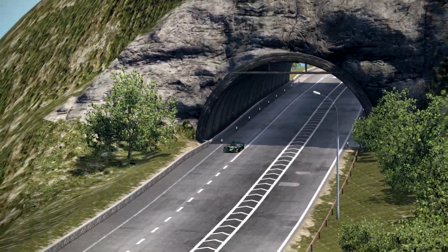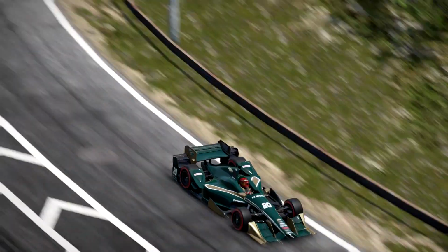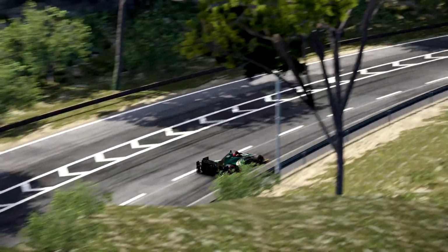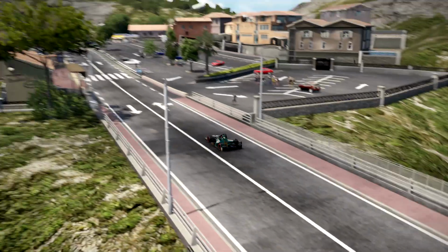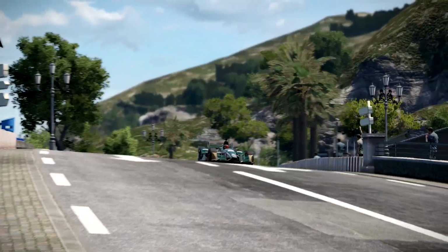To mark the 102nd running of the Indianapolis 500, in this week's brand new episode of Hill Climb Monsters in Project Cars 2, the Dallara IR-12 takes on an Azure Coast hill climb course. But can it dethrone Senna's Lotus? Let's go find out.